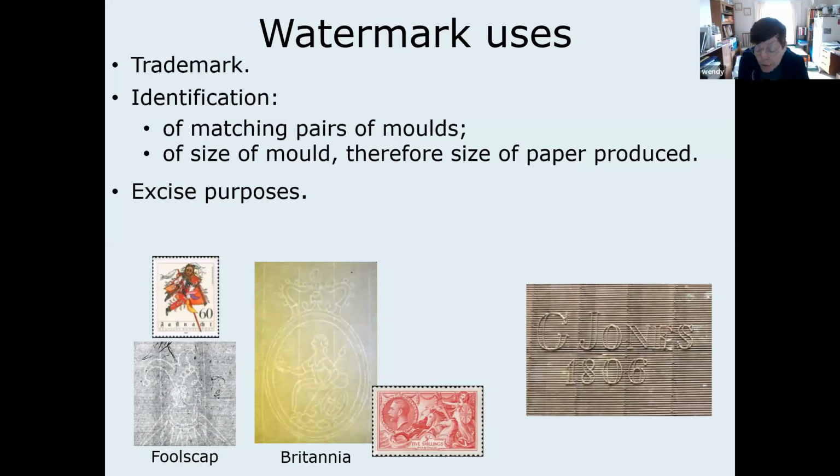Foolscap, for instance, which is 16.5 by 13.25 inches, was first documented in 1479, and it used the watermark of the jester's or the fool's cap, hence the name. It was replaced in Britain in the 18th century by the figure of Britannia to indicate foolscap. But there were numerous Old English paper sizes. And sometimes there was a legal requirement for a watermark.